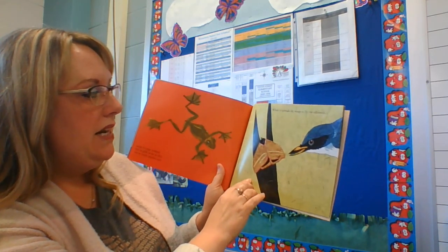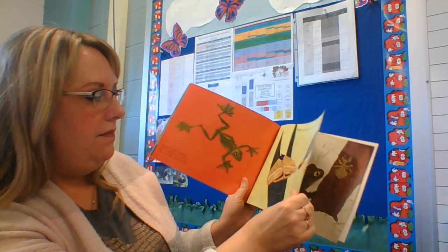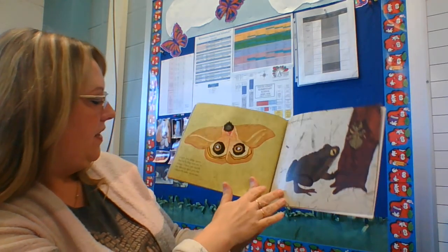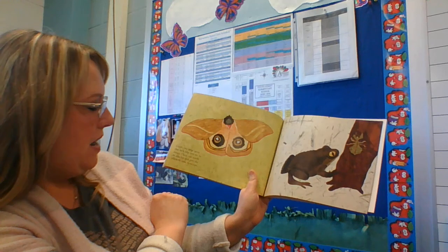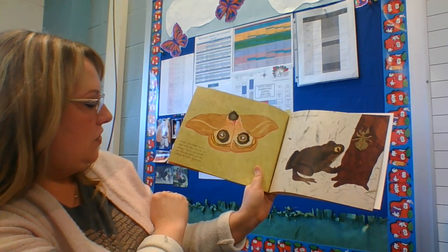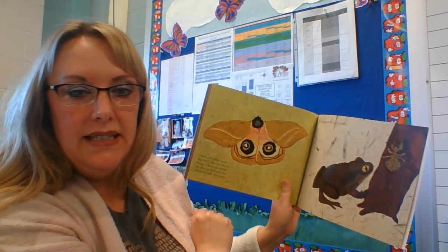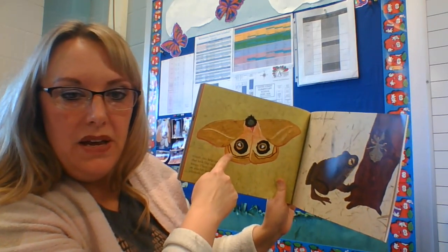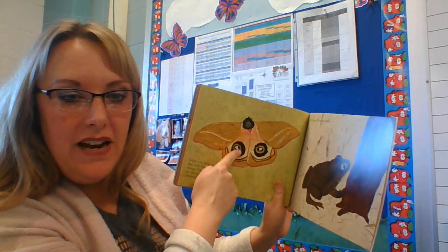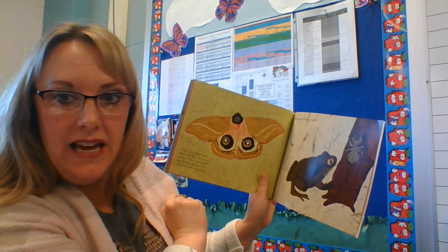When it spreads its wings to fly, the silk moth reveals two large spots that look like eyes on its wings. These can startle an attacker and give the silk moth time to escape, because its predator might think that it's another animal with large eyes looking at it, and it scares it away.